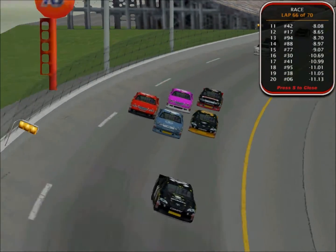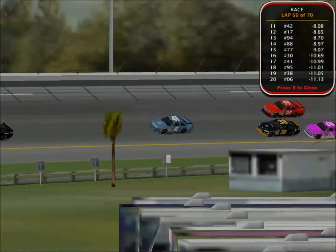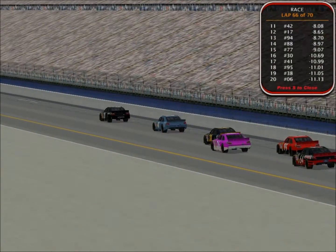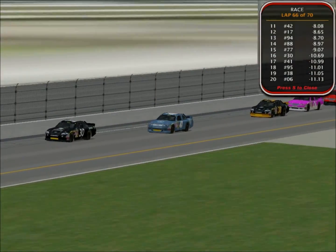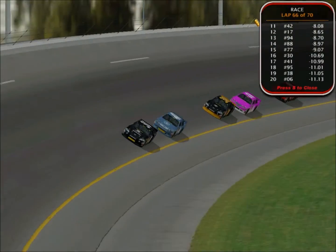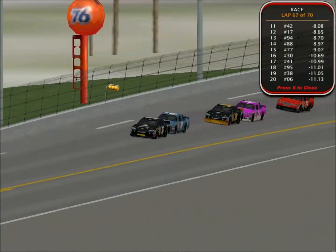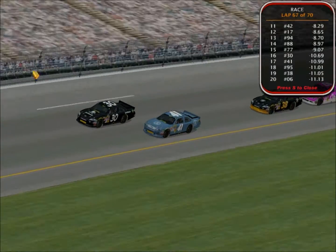And now John McMaster is in the race. I think Bison's going to get freight trained because there's no space in between them cars behind him. Not even looking at the front cars right now. They're all solidly in this race. Drastic happens up front. I'm going to keep it right here.